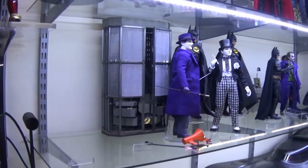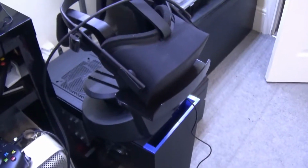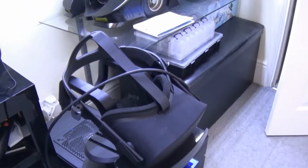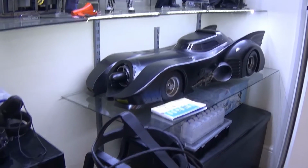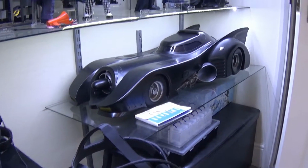It's all spread out at the moment because I've got to do some work on changing the monitor on my computer, because I've got a new PC and I've got the Oculus Rift and a brand new spanking PC which I've been playing on recently as well. That's probably why I haven't been doing many videos, hush hush, because I've been too busy getting into the virtual world and shooting the shit out of robots and stuff.